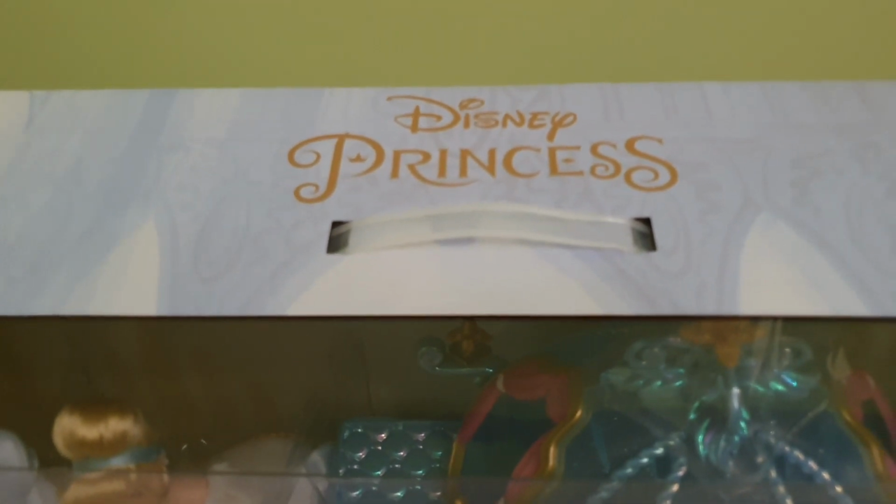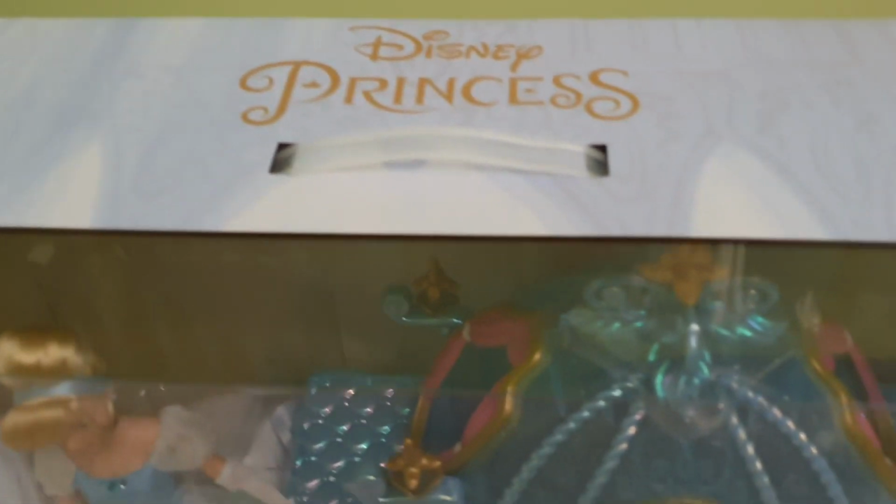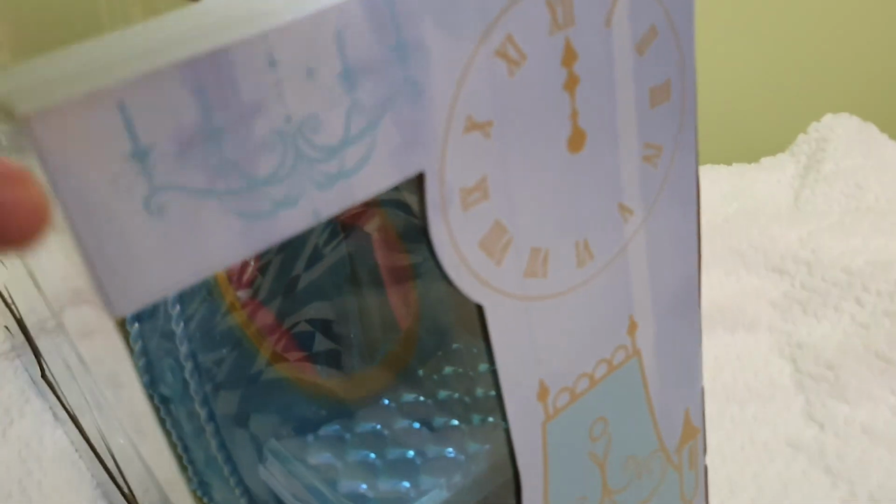So this is the box. Here we can see that it says Disney Princess, and then we have a little bit of a background of the lobby or the entrance for the palace. And then it's heavy too. And then right over here we have the same patterns that we found for the newer Cinderella playset, with the pink gown and stuff. I'm going to show you first the other side. It's exactly the same pattern. Or here we have actually the whole silhouette of the castle. It's very pretty, so whether you want to keep it.